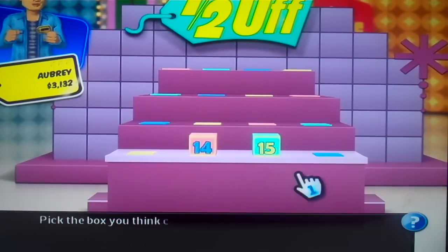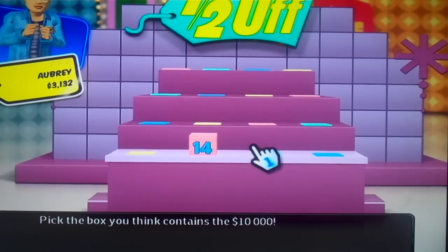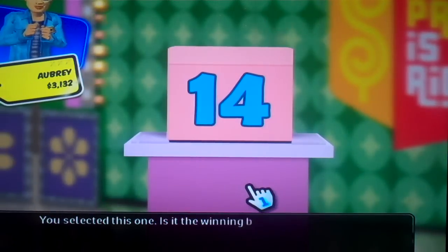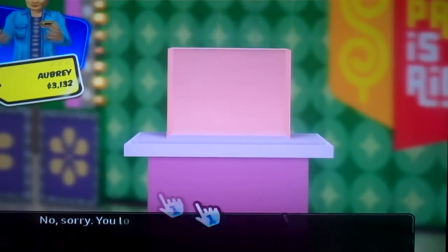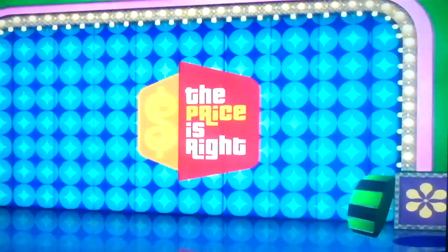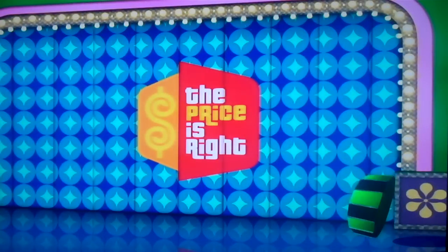Pick the box you think contains the cash. 14? Okay, let's see if it has the cash. You selected this one. Is it the winning box? It was 15. Oh, well. But that's alright, because we're going to a showcase showdown.